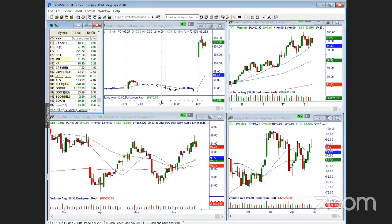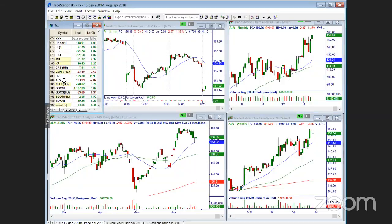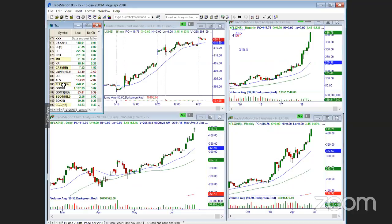DRI 105. This was earnings, Darden Restaurants. Gap's too big. It's as bullish as can be, but I don't know what to do with it. ALV 154, so it's gapping here. This might be a bear call spread candidate. Our Netflix, we're not in, but that was a beautiful trade whenever we did it.